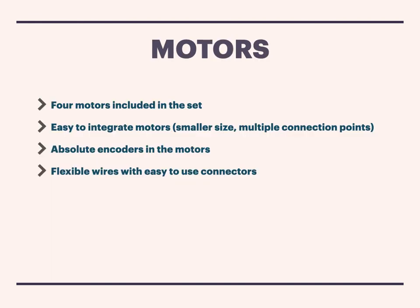Now let's look at the motors that come with the 51515 set. You get 4 motors, and these motors are easy to integrate because they have a regular shape and they have lots of connection points. They are also smaller in size than the EV3 large motors. The next feature of the motors that I really like are absolute encoders. You'll see that in a minute.